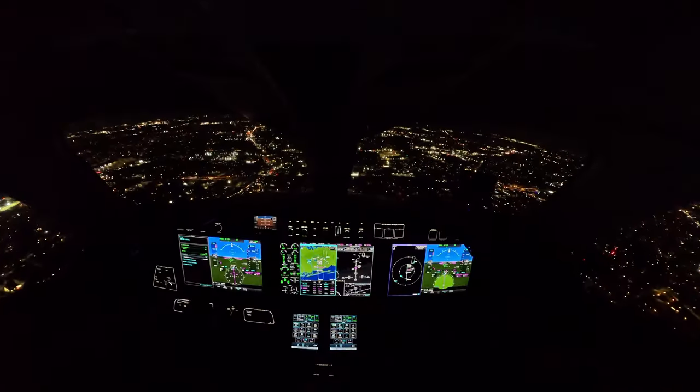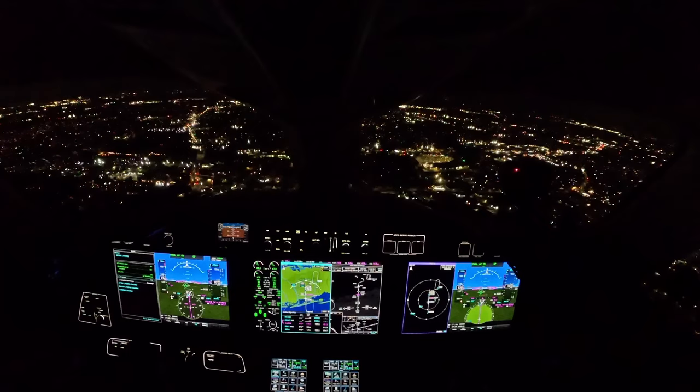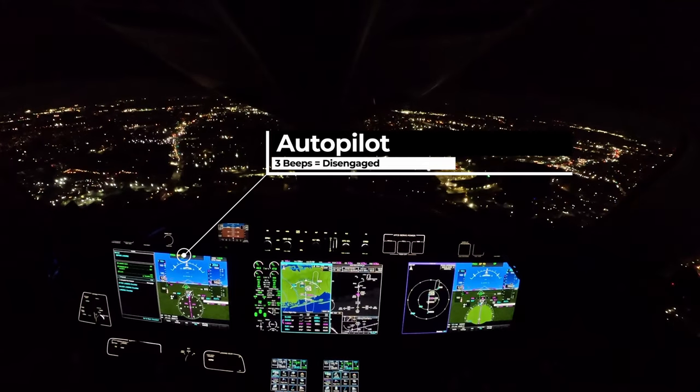And we're going to slow it down here so you can see the two white, two red. And I'll get my feet ready. And he's cleared us to land. And for giggles, I'll kick off the autopilot. Autopilot's now off. I'm hand flying.